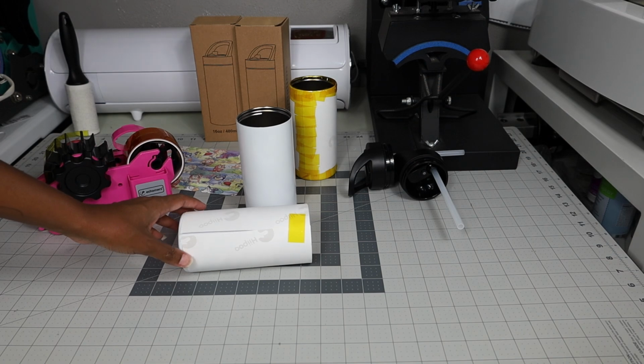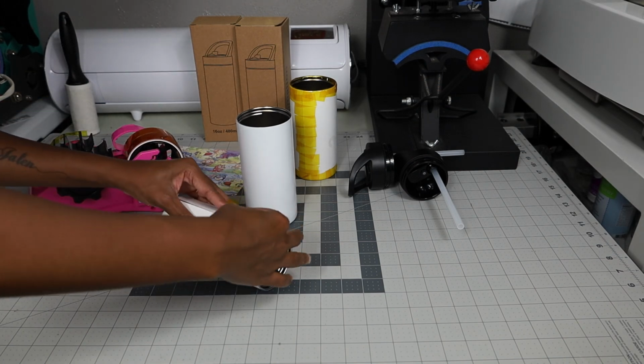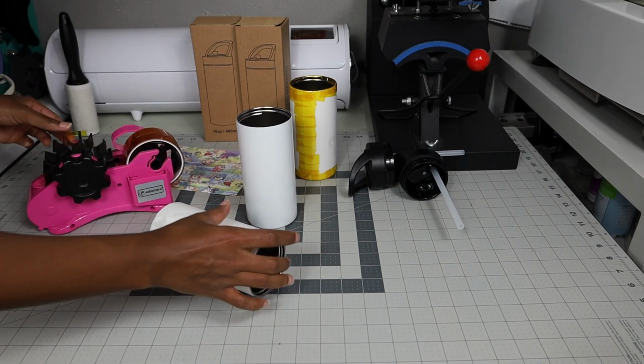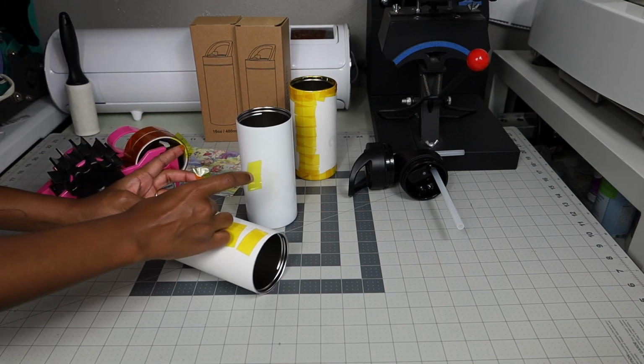Now I'm basically just going to tape everything up. Use however much tape you want to use. Don't ever let somebody tell you different. Use as much as you want, you guys. I don't listen to people. It's your tape. It's your money. Don't care about what nobody say. So we're just going to tape it up.